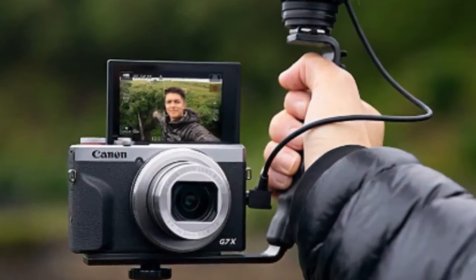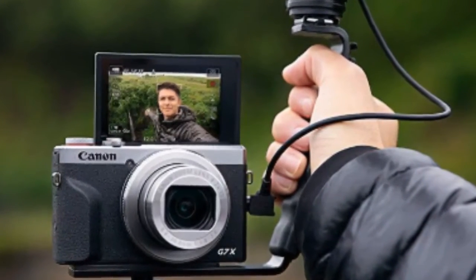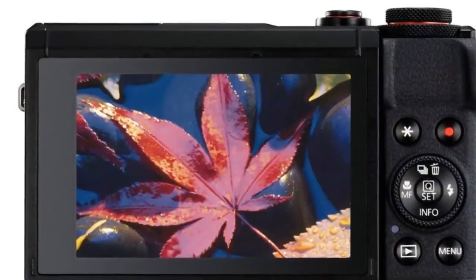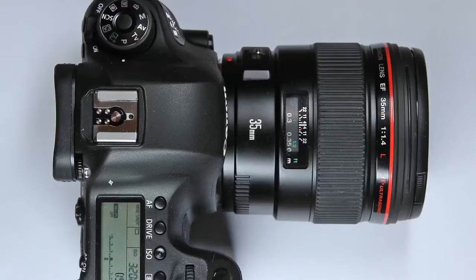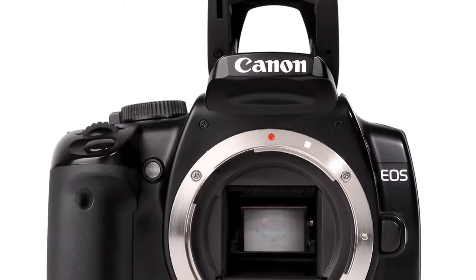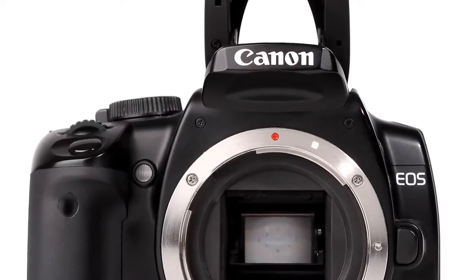Although it's a shame there's no hot shoe on the top plate to support the microphones that can now be plugged into the camera's side. Image and video quality are generally very good, with low image noise at the bottom end of the camera's sensitivity range, nice colors and a good level of detail in the center of the frame.